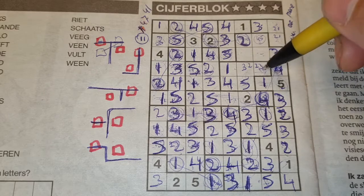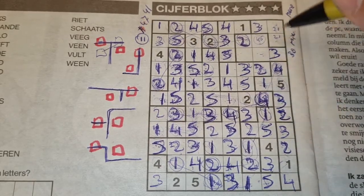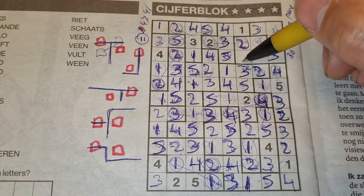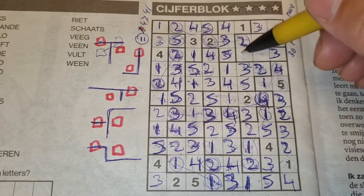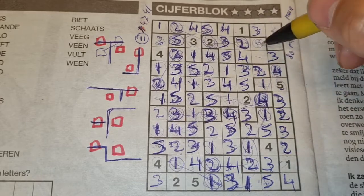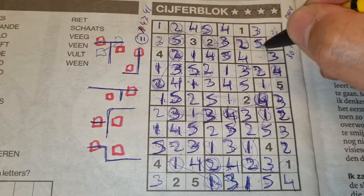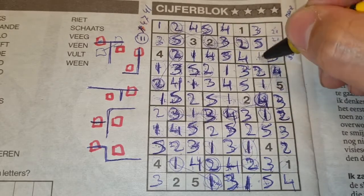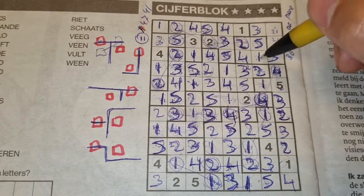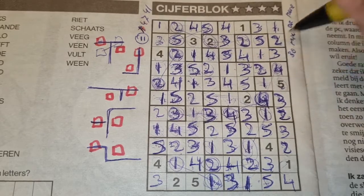Now we have a 3 there, so this box can't be 3 anymore. That box should be a 3, and this box should be 2. I think this box should be a 4 because it can be 1, can be 2, can be 3, should be a 4, can be 5. Yes, definitely 4. I've marked this box with 4 or 5, but now we have a 4 here, so this box should be a 5. One box left in this area for number 1. We have a 1 here, so this box can't be 1 anymore. That box should be a 1, and this box should be a 2.